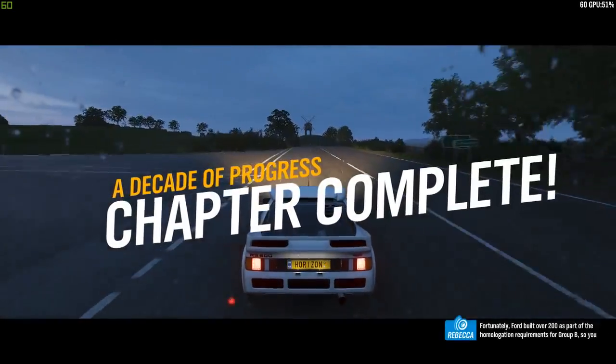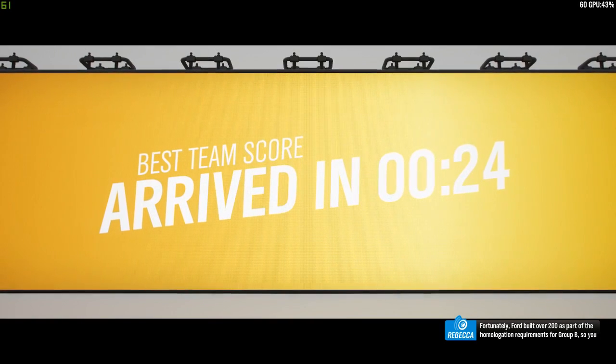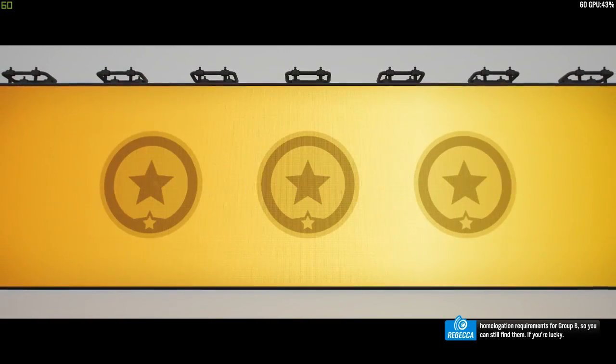Fortunately, Ford built almost 200 as part of the homologation requirements for Group B. So you can still find them, if you're lucky.